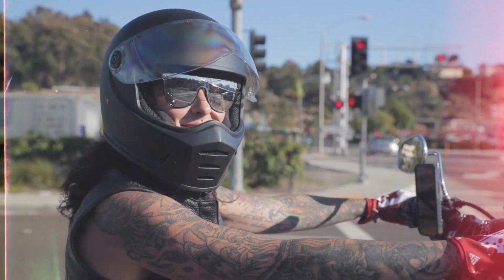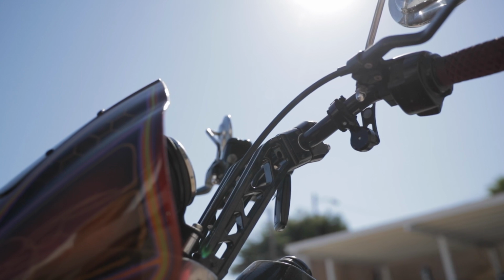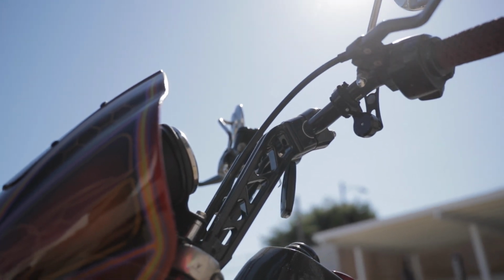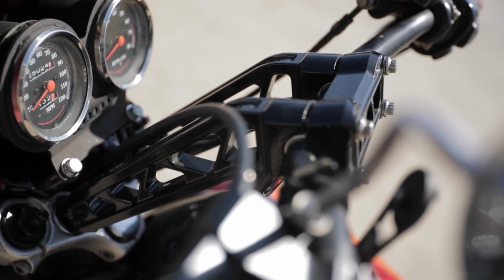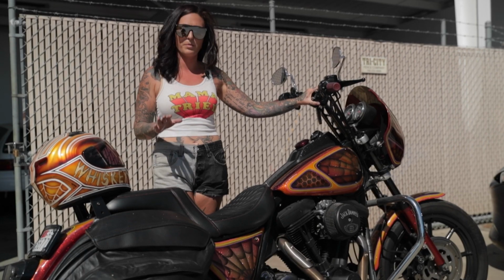I think one of my favorite parts is my Death Metal Racing risers. I love the look, I love the pullback, I love the stability of them. It makes you feel like you have really good control. There's not a ton of vibration. You know, what you're feeling is what the bike's doing.